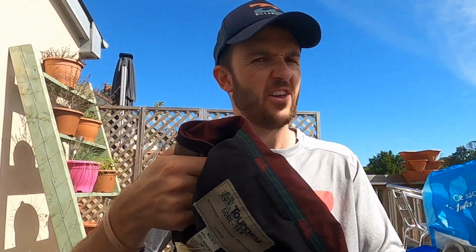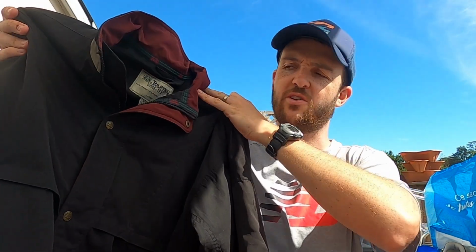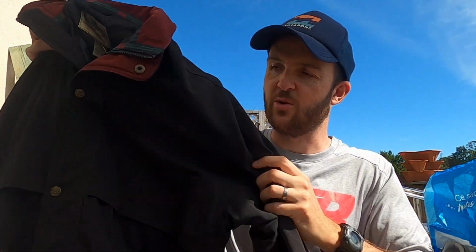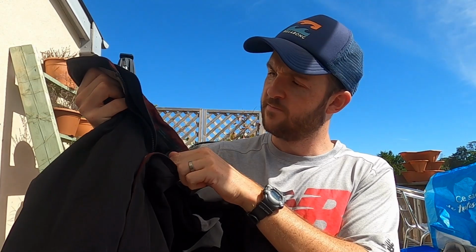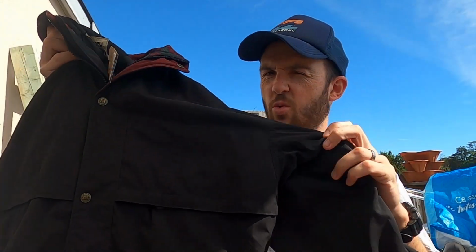This is a tawny Gore-Tex jacket. I think it's a golf jacket. I want to say it's a golf jacket. It's similar to that Galvin Green one I sold a while ago. That one was good, like 90 quid. This was a fiver. There we go, £4.95. Again, probably about 25 quid.